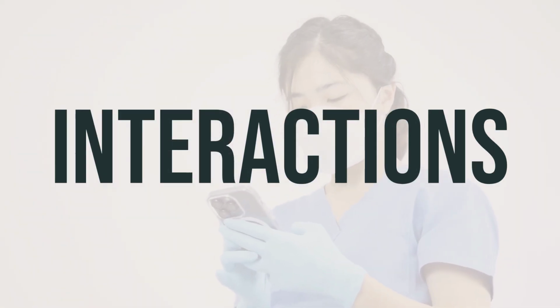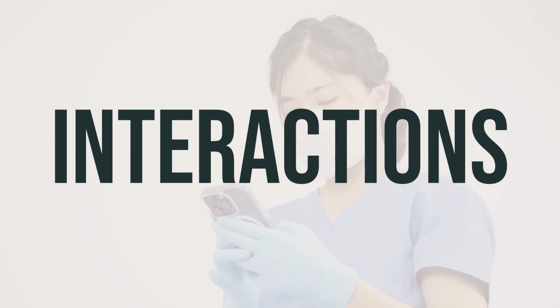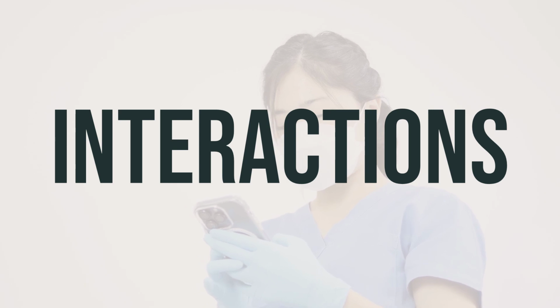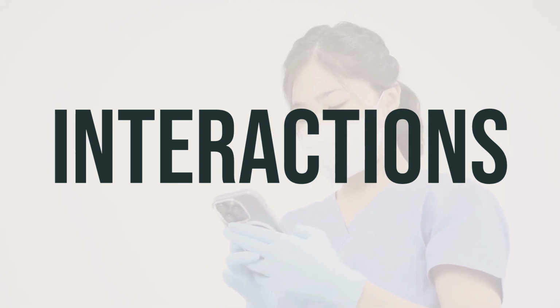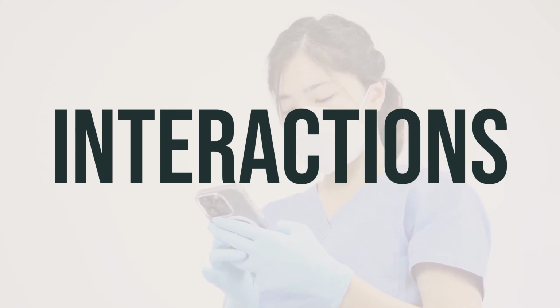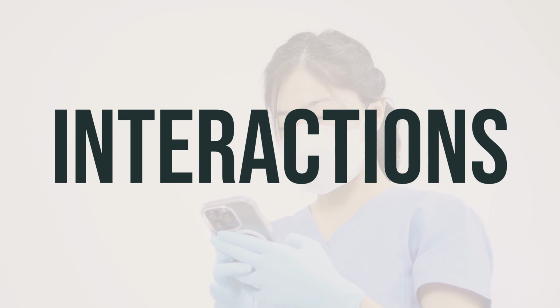When taking Xtampza ER, it's important to be aware of potential drug interactions. This includes other pain medications, HIV medications, certain antibiotics, and drugs used to treat seizures. It's crucial to keep a list of all the products you use and share it with your doctor and pharmacist.